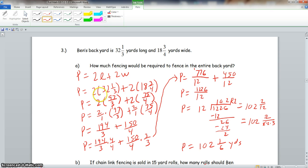So now we would take 2 times the length, which is 32 1/3, plus 2 times the width, which is 18 3/4. We change those mixed numbers to improper fractions. 32 times 3 is 96 plus 1 is 97, and that's 97 over 3. 18 times 4 is 72 plus 3 is 75. That's 75 over 4. Now we take these 2's and put them over 1, and now we multiply. 2 times 97 is 194, and 1 times 3 is 3. 2 times 75 is 150, and 1 times 4 is 4.